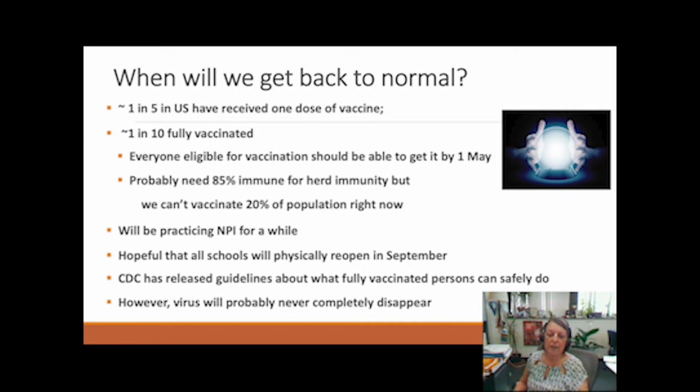So I talked about herd immunity, and the question is, what percent of the population needs to be immune for herd immunity to happen? We're not sure. It's a new virus, but we think it's probably 85%. That means we have to vaccinate almost everybody. But right now, we can't vaccinate 20% of the population, and that is children under age 16. Now, those trials are starting. Moderna just announced that they're starting a trial in 6-month-olds to 16-year-olds. So we will presumably have a vaccine for children maybe by the end of the year, but we don't have it right now.